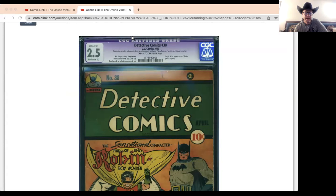Restoration includes color touch, pieces added, tear seals reinforced, Jerry Robinson written on the first page in marker. So it's a signed book. So that's really awesome. Of course, CGC doesn't certify it unless they bring the person out of the grave and watch the ghost sign it. So that's not going to happen. So this is a signed copy. I do like this. Apparent moderate resto.